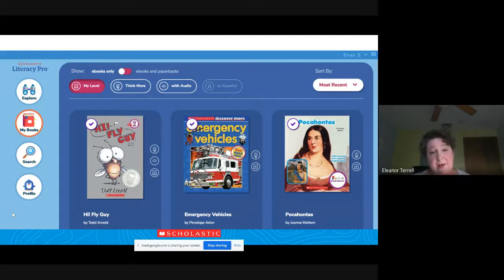Now, when I go live into some of the programs, I'll actually interact with some of these features as a student would. But I just want to point out at the very top, when students are searching, you'll want to make sure that they are toggling onto ebooks only. Students can click this over and it will make the search through all of the books in the database, and it may pull up some that are not ebooks.